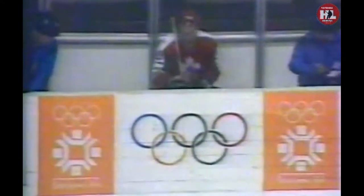Here's Lidster. He sends it over. A shot. And that's deflected just wide as Driver let it go. Lato trying to get it out. He's hauled down. And there will be a hooking penalty to Team Canada. And Flatley is very upset. But Canada nullifying their power play opportunity. 1:13 left in the penalty to Suominen.